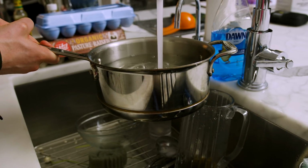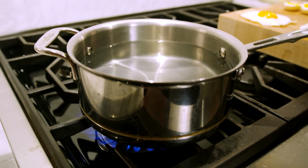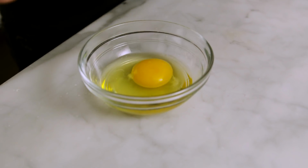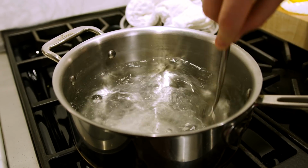Okay, so we got that same pot and we're going 3/4 of the way full this time. Then high burner, high heat. We're gonna wanna get that to a slight simmer. We crack our egg into a separate bowl, a little bit different, and then we're gonna add a couple tablespoons of white distilled vinegar. Once that water starts to come to a boil, we do not want it to boil. We just want bubbles on the bottom.